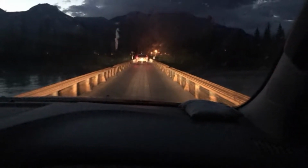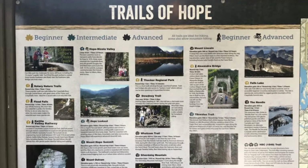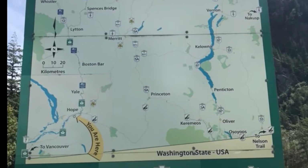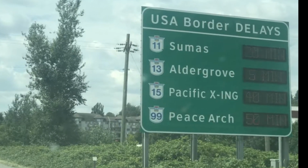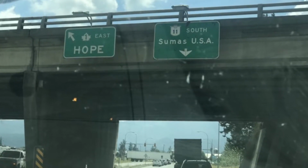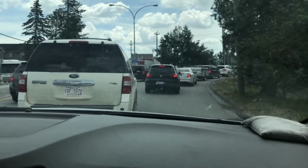And on our way home, a long drive again, saying goodbye to Golden, passing through Canada again, and going back to the USA. It was so sad to leave, but all good things should come to an end. And of course, traffic when it comes to going back to the USA. A lot of cars. Need more patience.